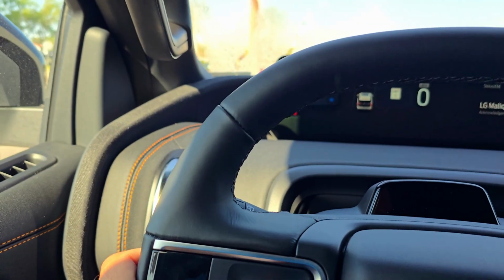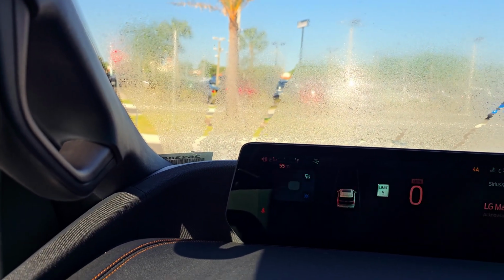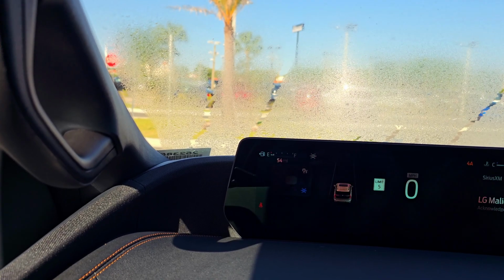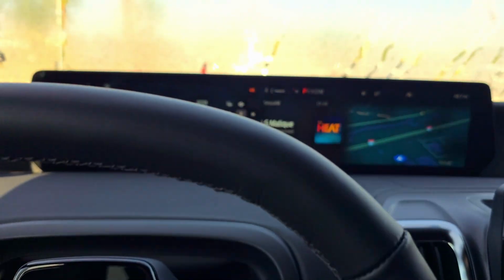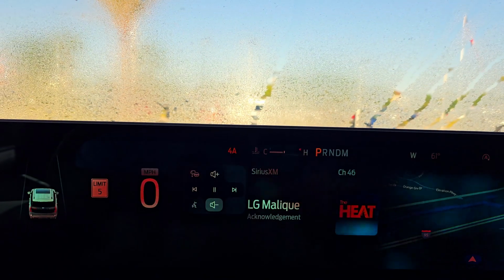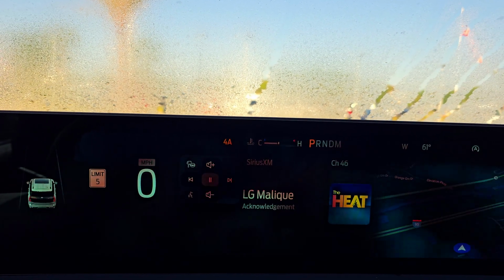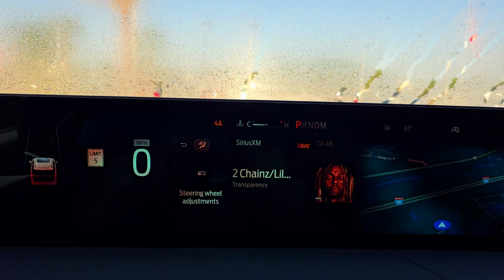Now, this is something that people are probably going to have to take some time to get used to. On the left-hand side, we have the cruise control settings and the lane keep assist settings. On the right-hand side, we have kind of the same thing. Once you touch it, a screen will appear within that 24-inch screen, and as you can see, we can adjust the volume of it. We can seek track. We also have the voice control, and you have the adjustments for the pedals and the steering wheel. That's basically what it does.